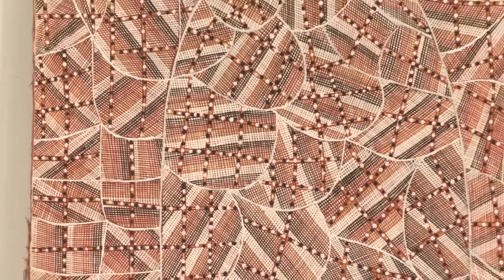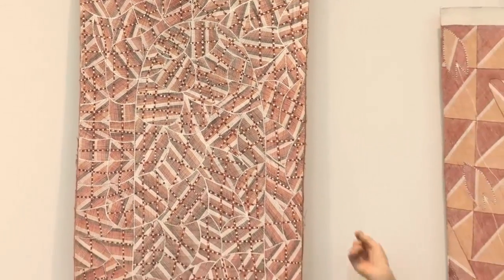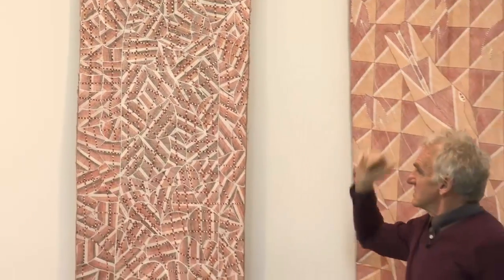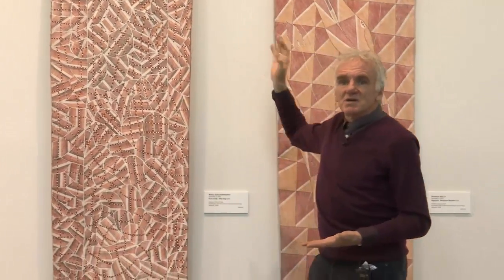very respectfully. Generally speaking, this was done in the rainy season and taken off the tree in a very respectful way. This is obviously painted on the inside. On the back here, and I'm certainly not touching it, you can see little strands of bark. So that wonderful connectedness to the land.